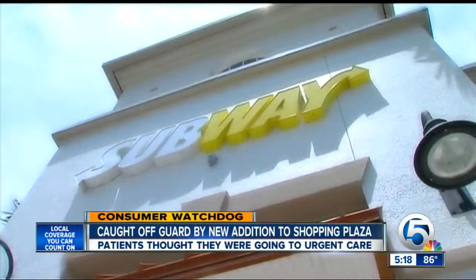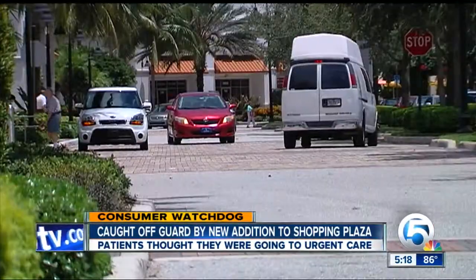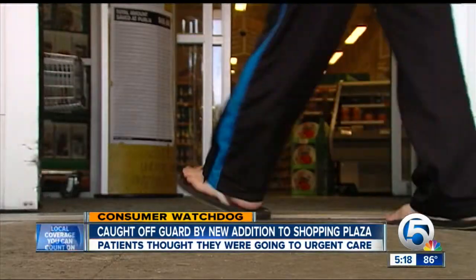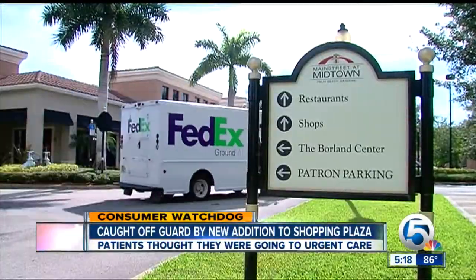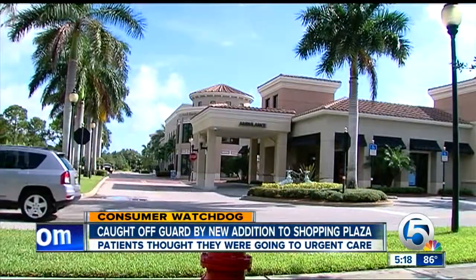Sandwiched between a sub shop and a plaza full of shopping carts is an unusual addition to a strip mall. "Oh, it's different." That has shoppers laughing. "You go get stitches and Subway in the same shopping center." And others complaining. "This is like a disguise to me. This is not at all what I expected." After a visit to what they thought was an urgent care. "Oh, JFK is getting into urgent care now."